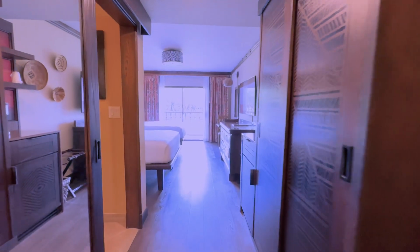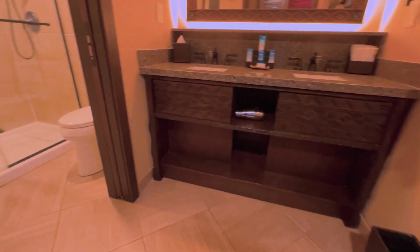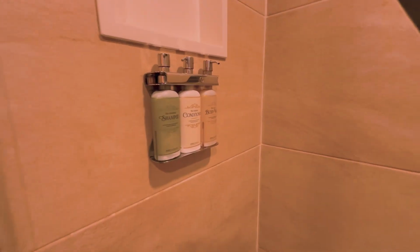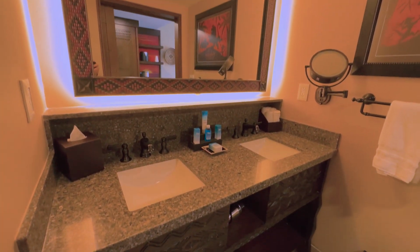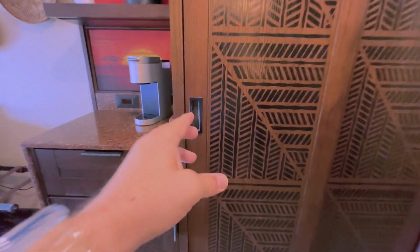So walking inside, you've got a really nice mirror on the left, along with your bathroom. Here we go. Awesome shower with a shower door and no shower curtain. You know I love that. Disney products right here. And really important, you've got a shower wand. So that's something that you're going to find mostly in deluxe resorts on Disney property. Here are your double sinks and mirror. Hakuna Matata.